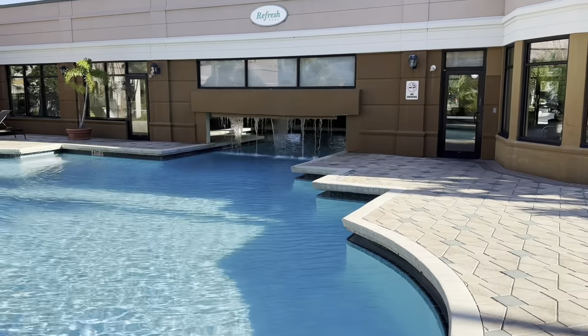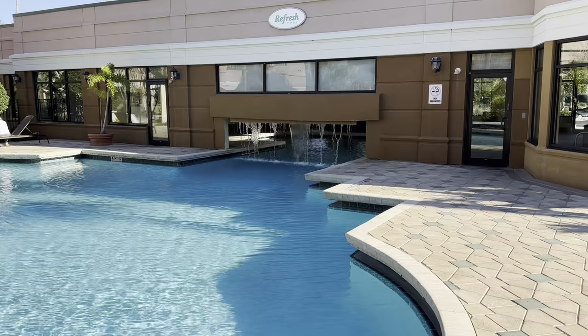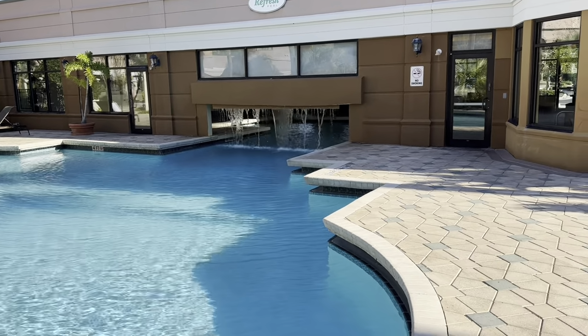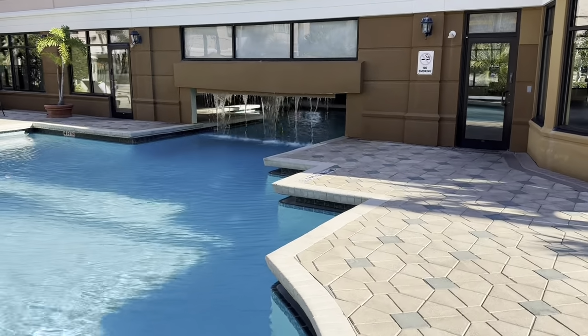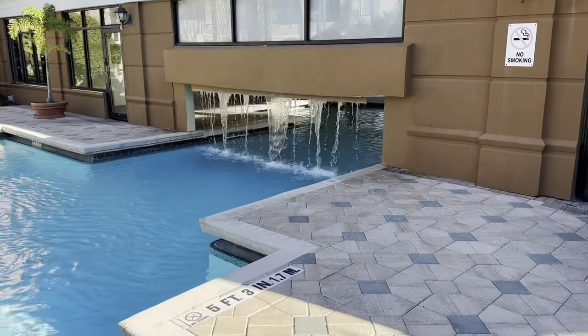I remember when I was very little, one time we stayed at a hotel that had an indoor-outdoor pool like that, and I would just swim back and forth. I loved it, I still have that memory to this day as a child, it's so cool. And even as an adult, I like it. I still want to swim through that.